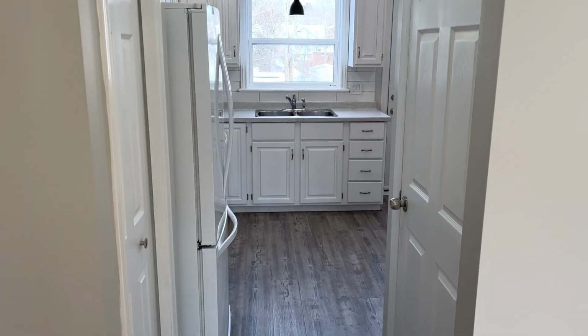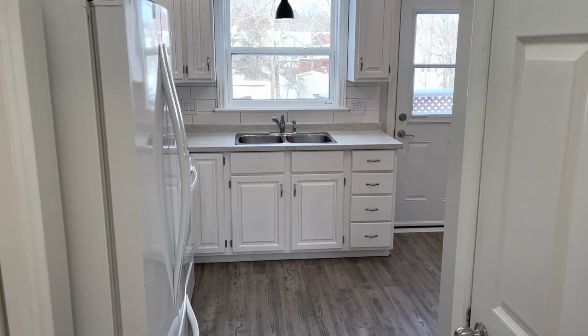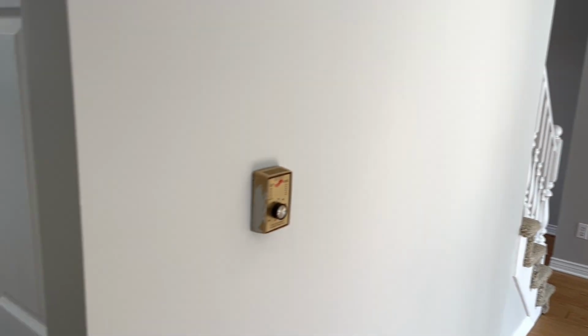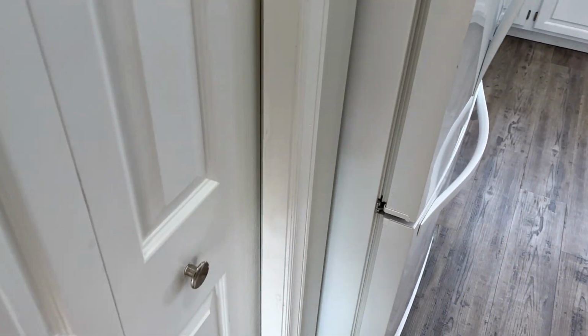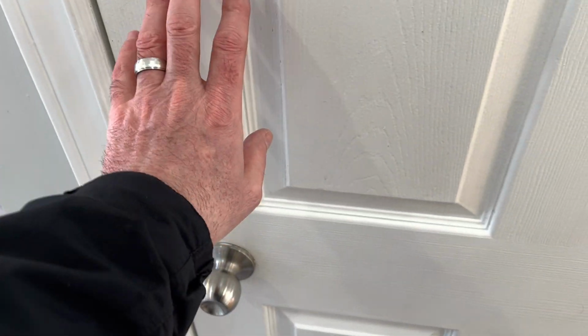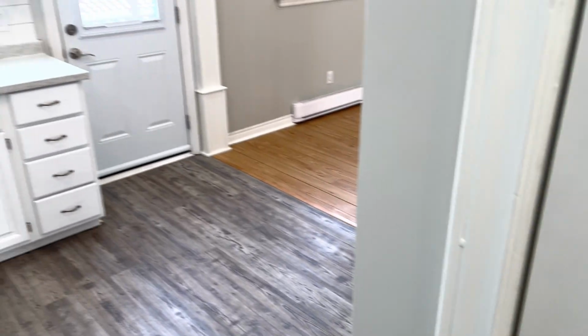So now we're going to walk through. So you can get to the kitchen in 2 different ways. One is a straight shot from here, and the other is if you just went straight upon entry. So you do have a pantry, which is great there. So multiple shelves right up to the ceiling. This is where we'll end the tour. So that's in the basement. So that's a fully finished basement. We'll see that in a moment.